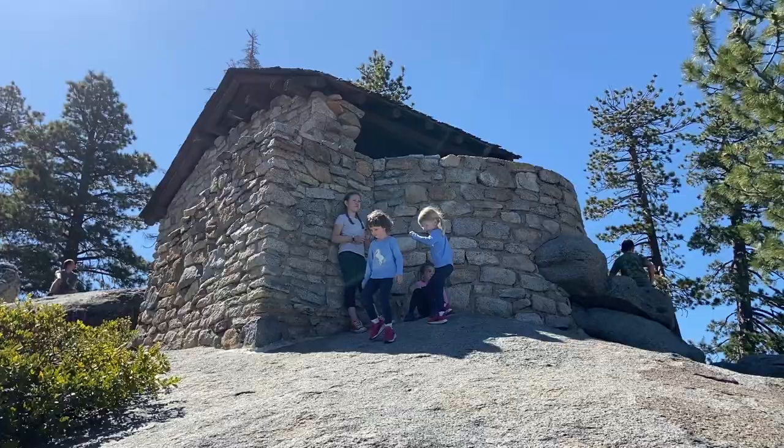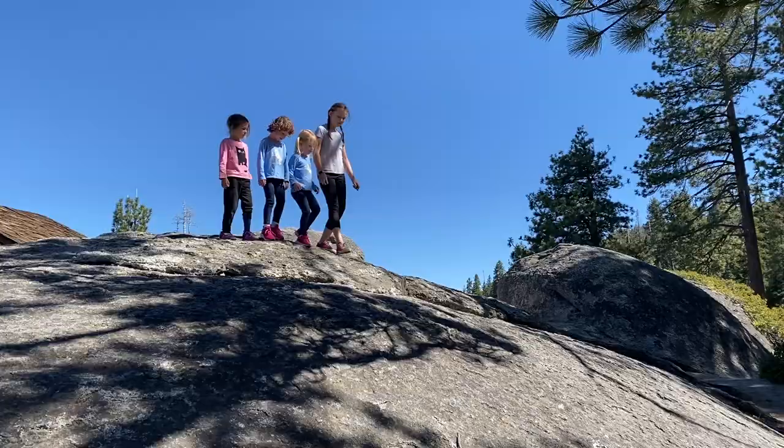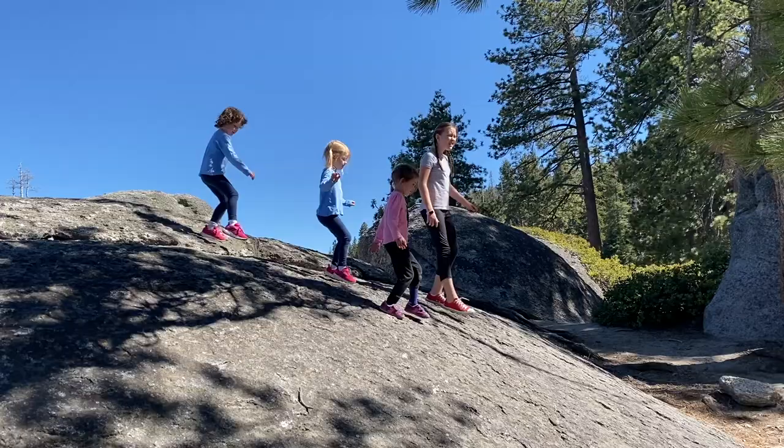There's actually more to do at Glacier Point than just the scenic view. There is a geological place and there's a shop up here, and our kids really loved climbing on all of the rocks. This is definitely worth the hour and 15 minute trip from Yosemite Valley.